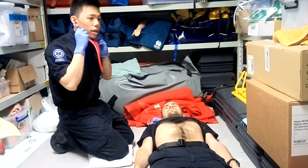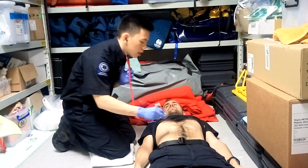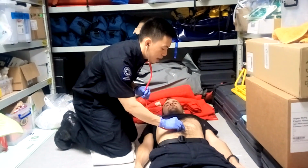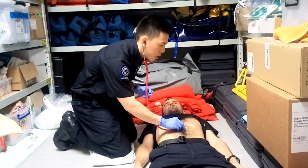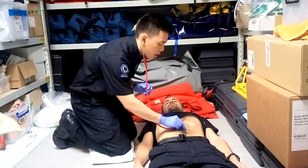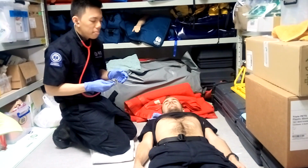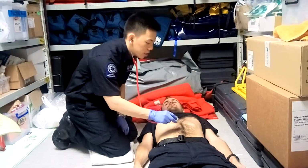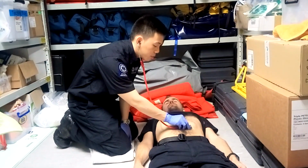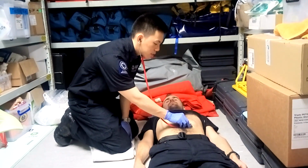So first, I'll be listening to aortic bruits. I'll be placing my stethoscope superior to the umbilicus. And if bruits are heard during systole and diastole, this can indicate partial artery occlusion or artery insufficiency. Next, I'll be listening for renal bruits, and I'll be placing my stethoscope 2 to 3 centimeters superior and lateral from the umbilicus. And if bruits are heard during systole or diastole, this can indicate renal artery stenosis.